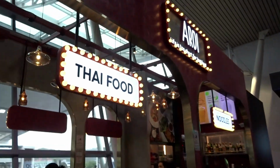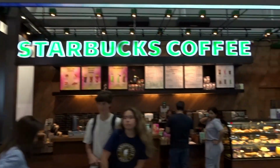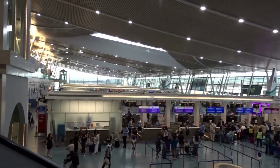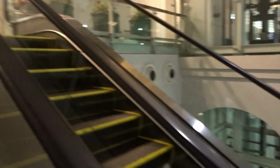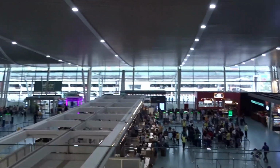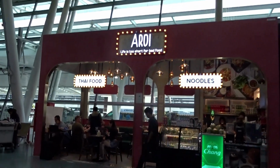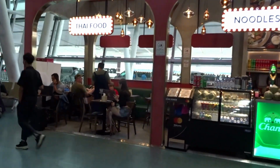Anyways, moving past the line, there's the Arroy Cafe, a Starbucks coffee shop, and a Thai street food shop for if you still want to pretend like you aren't about to leave Thailand. As well as the stores, if you go up these escalators, you'll not only get a great view of the entire check-in area, but you'll also find the toilets. Anyways, for now I just need to sit here and wait for check-in to open, but for you guys watching, I'll just skip right ahead to when it's open.